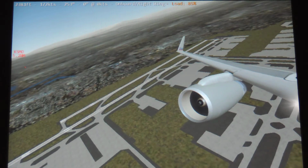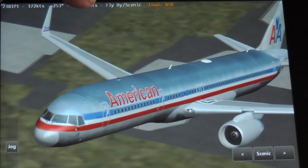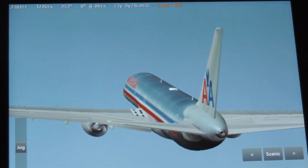That's it for that view. Next view is scenic. I don't exactly like this one, but it's a little bit interesting, I guess.